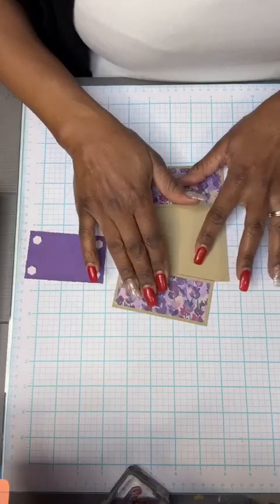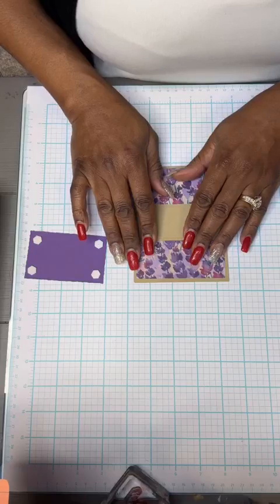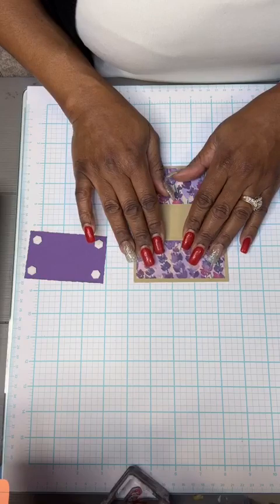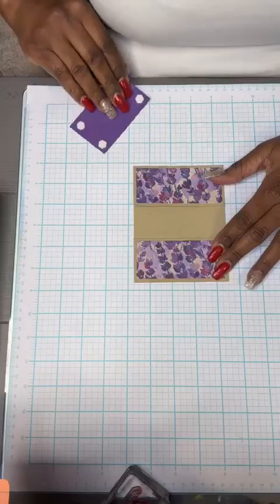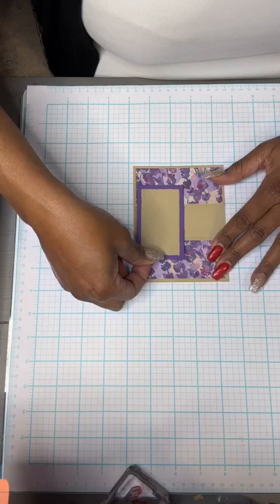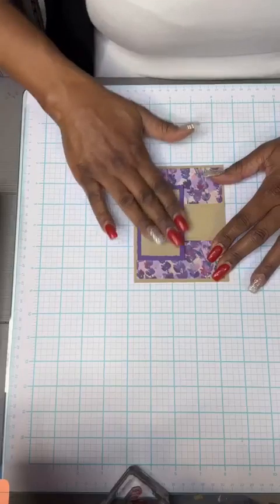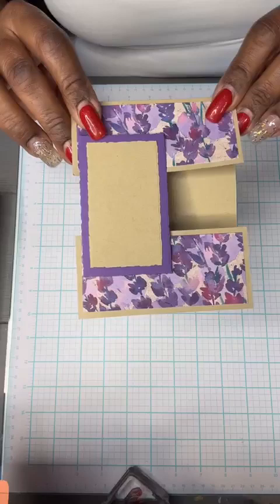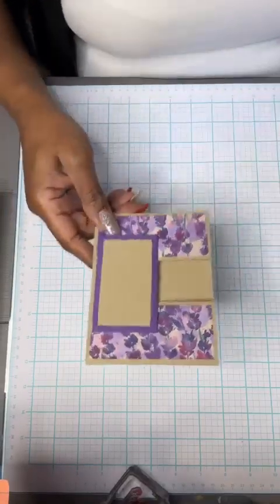We're going to line this free floating mat, I don't know what to call it, this additional piece, right up with the bottom of the piece beneath it. And then I'm just going to kind of hold on to it and place this layer. There we go. Isn't that cool? Look at that. Fun, fun, fun, right? So this is the basis of our card.